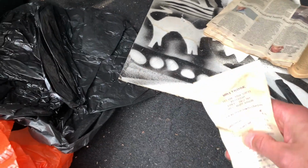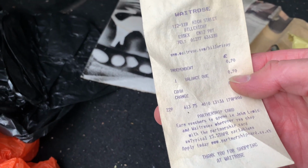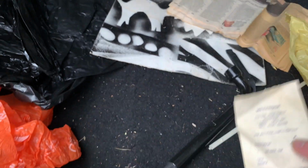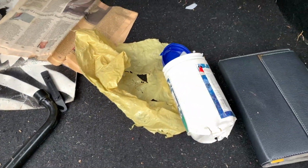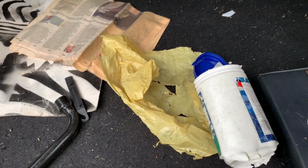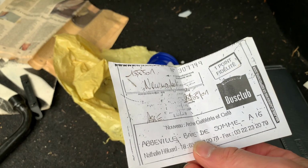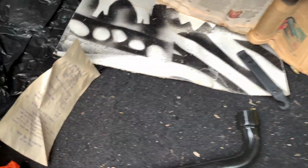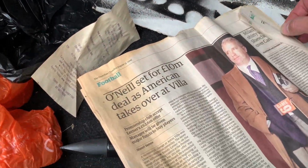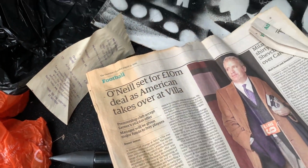Waitrose, Billericay. Waitrose, Billericay. The Independent. When was that? 17th of April 2006. You know those horrible things that they say, a time warp car? This is a genuine time warp car. Oh look. Another, was that a car park ticket from a cafe or some sort of receipt from a cafe in France? More Frenchness, which is always good. A newspaper. Made from August 2006.